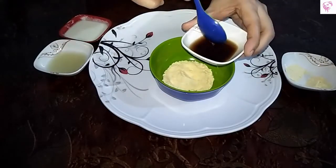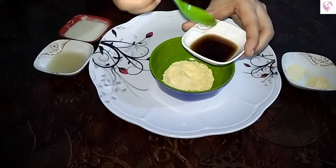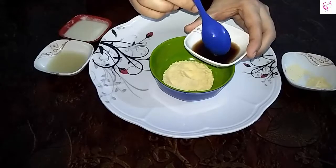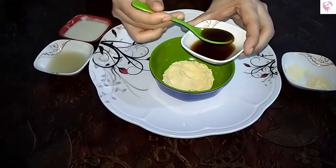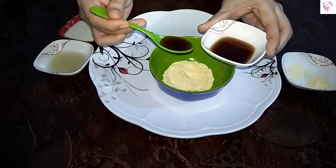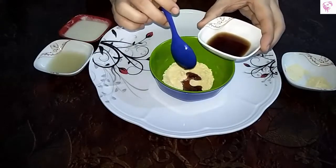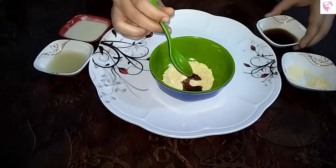If your skin is dry, then take 1 tablespoon of honey, but if your skin is oily, then you can take half a tablespoon of honey. For dry skin, you can eat 1 tablespoon of honey daily. It's a tip to moisturize your skin if it is dry.